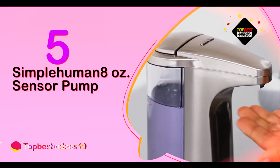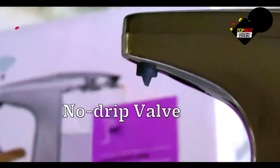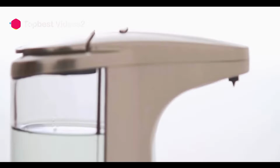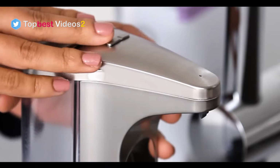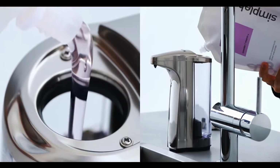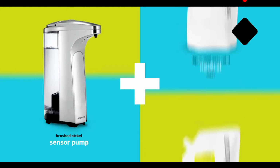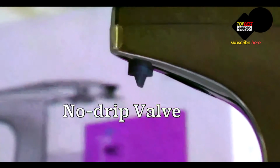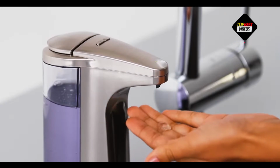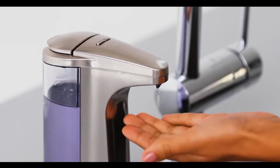Number 5. Simplehuman 8OZ Sensor Pump. Frankly, the idea of keeping hand bottle soaps or even regular hand soap is a risk to your absolute hygiene. How, you ask? Well, every time you touch the bottle soap or use the hand soap, your hands are guaranteed to get dirty in the process. But there is a smart way to go about it, and that is with the help of the Simplehuman 8OZ soap dispenser. This highly efficient soap dispenser unit is touch-free and automatic. Yes, that's right. You can forget about spreading more germs around your house thanks to this innovative gadget that is not only touch-free but also instant and accurate.